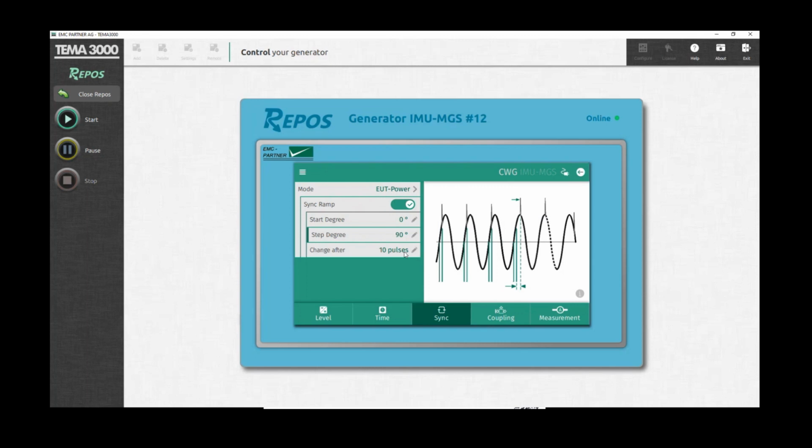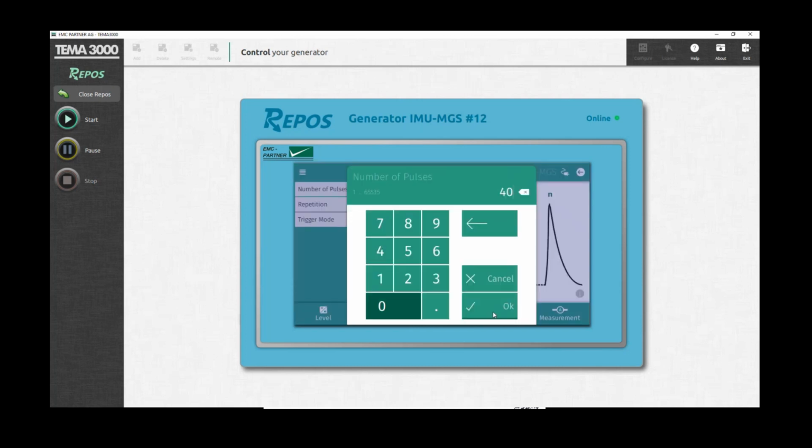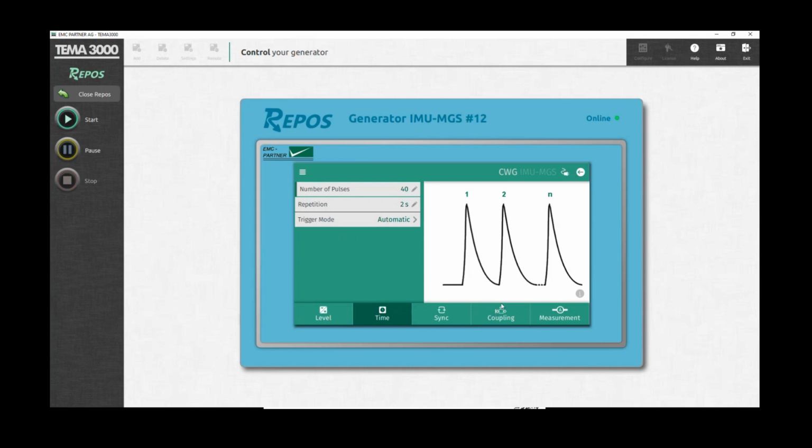So basically what I'm doing is 5 pulses positive, switching to 5 pulses negative at 0, and then we'll increment by 90 degrees, do the same for 90, do the same for 180, and the same for 270. So that's 40 pulses total. So in number of pulses, I'll go ahead and enter 40 for the number of pulses.